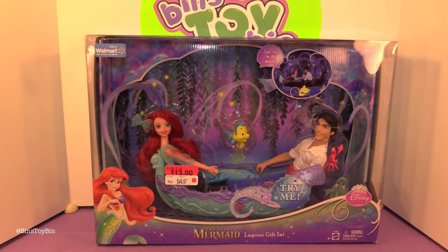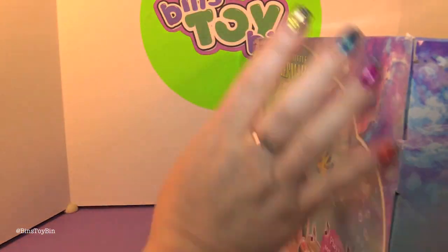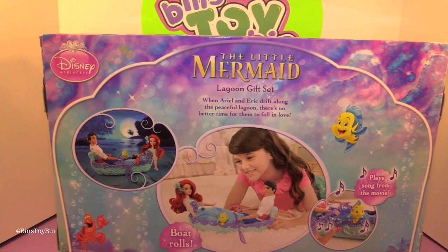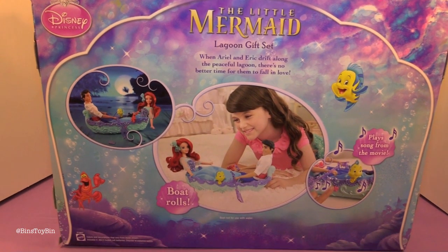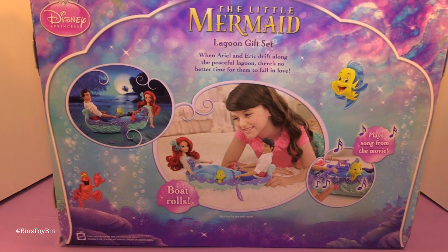So now we're going to open up the Little Mermaid Lagoon gift set. Yes! Take a quick look at the back of the box before we do that. It says, when Ariel and Eric drift along the peaceful lagoon, there's no better time for them to fall in love. Plays song from the movie and the boat rolls. Boat not for use in water. So you cannot put this in the bathtub with you. How about we open this up and we'll be right back.